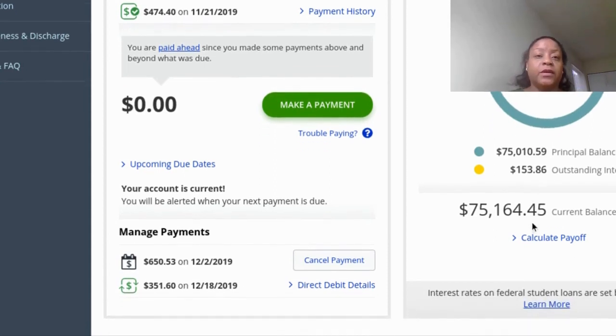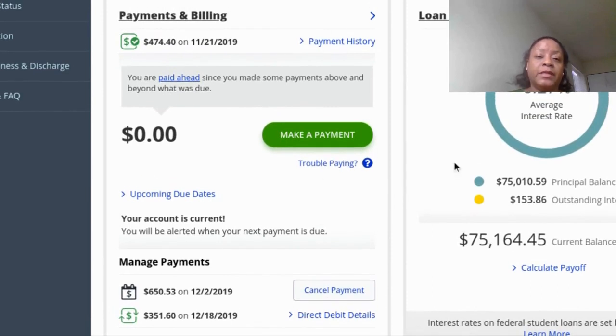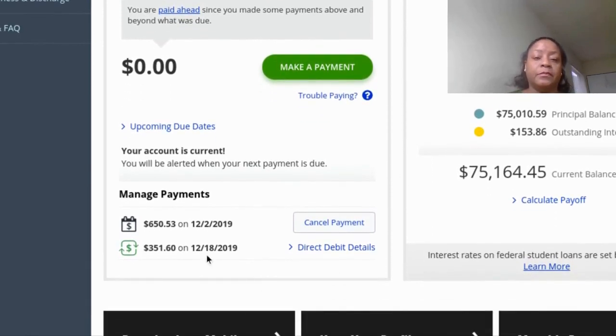And so now you can see over here in this payments and billing dashboard widget what I just scheduled, $650.53.